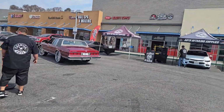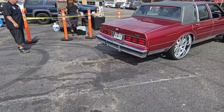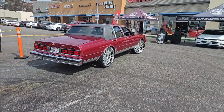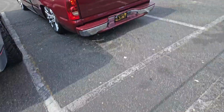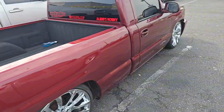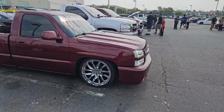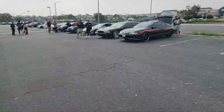Big old donks on this one, parking up. Pretty sick. Trunk rattling, everything. Big old wheels, guys. Insane. I think it was something crazy that they're talking about, cat eyes and how rare they are and everything, but this guy's got a cat eye right over here. Well, at least his tag says cat eye. Not too sure if it is, but something maybe I gotta learn.